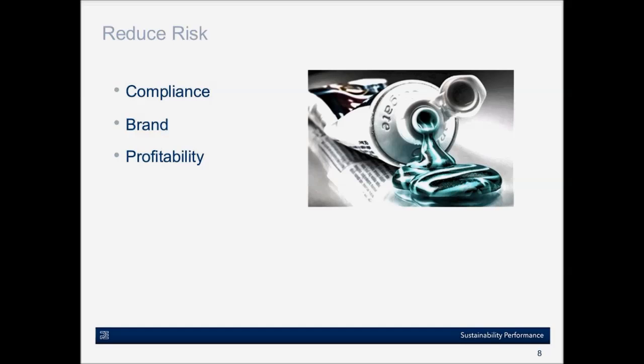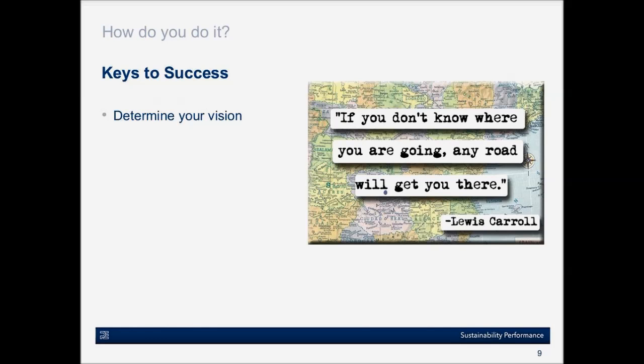So maybe these examples feel like old hat, maybe you've seen them before, or maybe you feel like it doesn't really help you make the case for finding that game-changing innovation in your company. So I wanted to share some thoughts about our experience and how you can achieve similar results for your organization.